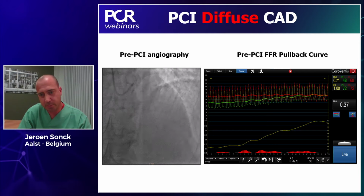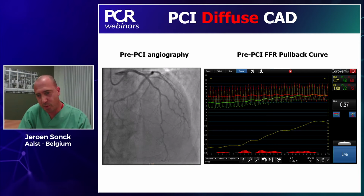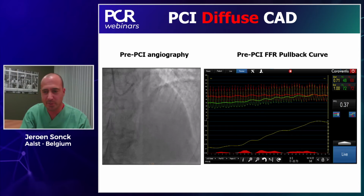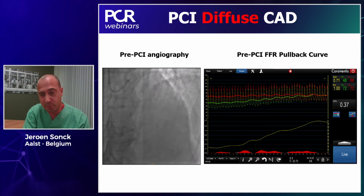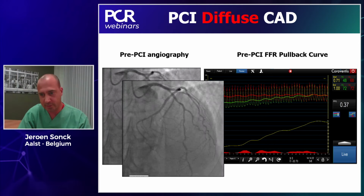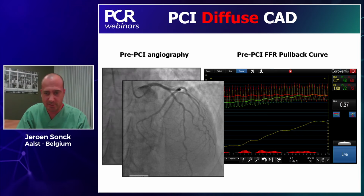And then it's becoming a little bit more difficult because this is more or less diffuse. There are some small steps. So if I ask you as an operator, what is this? Is it a diffuse pattern, is it focal and diffuse? It is very difficult to interpret. The FFR is 0.71, so I think we should treat this patient. The PPG in this patient was 0.37. This is a low value, pointing at the fact that this is a functional diffuse coronary artery disease.